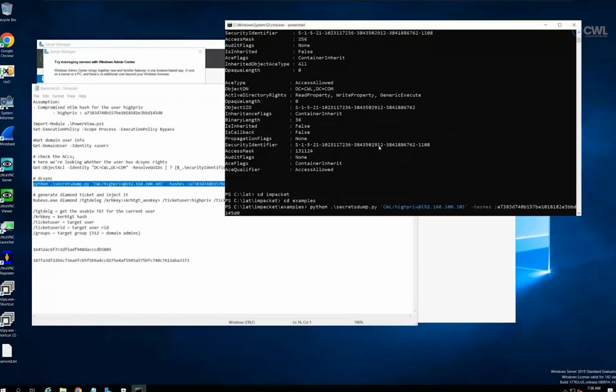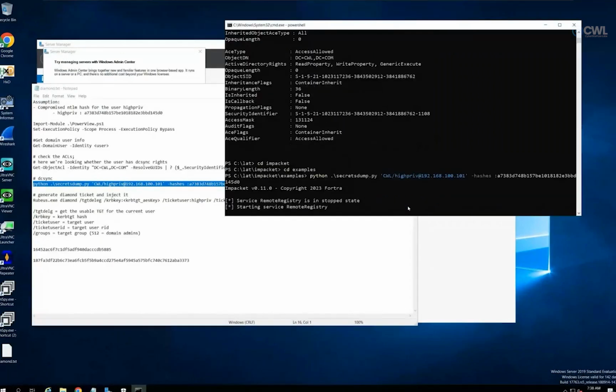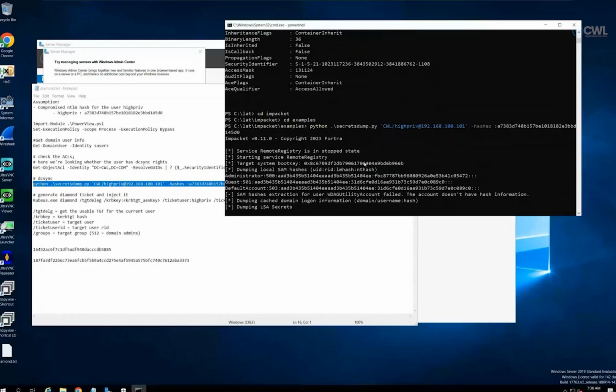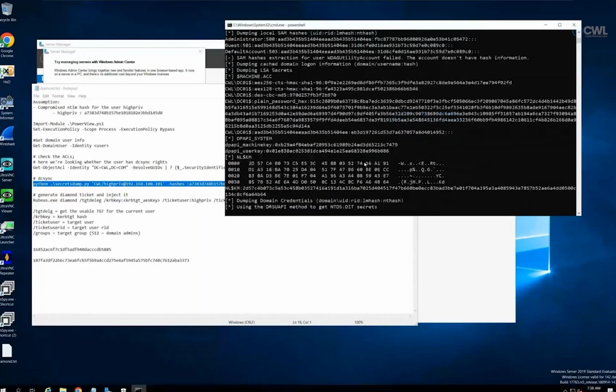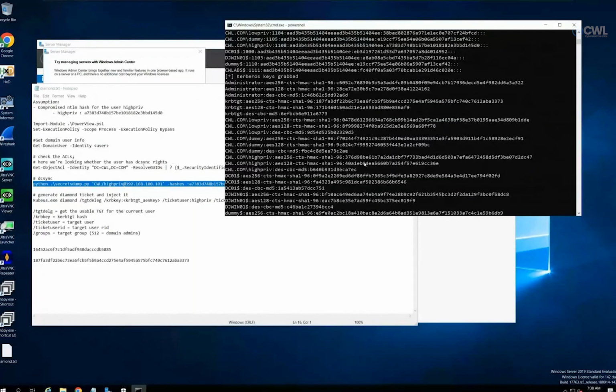To perform the DC sync attack, we will simply use secretsdump, and here we are passing the domain, the user, the target machine, and the hash of the high privilege user. If we feed this information, it is going to dump all the hashes of the users that are available in the domain, since we are performing the secrets dump on the domain itself. But here we are actually looking for the krbtgt AES key. You can see this is the krbtgt AES key, and it is the same that we have documented here.